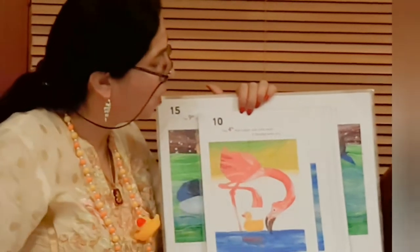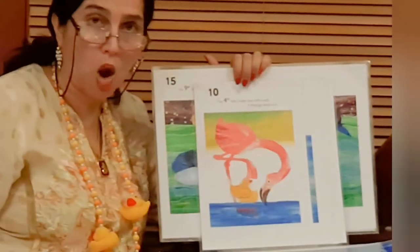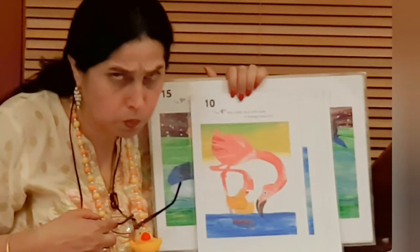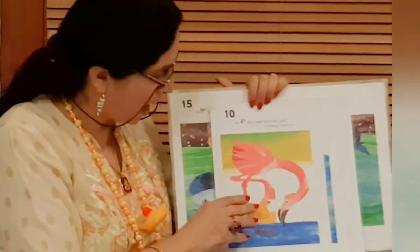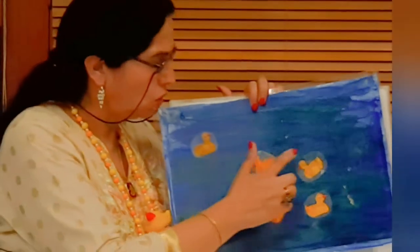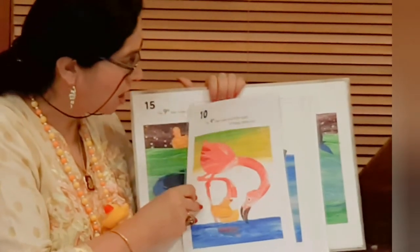A flamingo stares at her. A flamingo is staring at her. Let's do a staring face. I know, sometimes you're naughty, then mommy stares at you like this. Okay, next, you know what happens. Let's see how many left. 1, 2, 3, 4, 5, 6. And then what happens next?